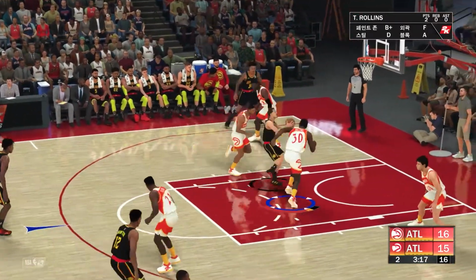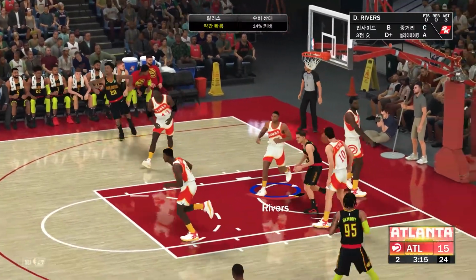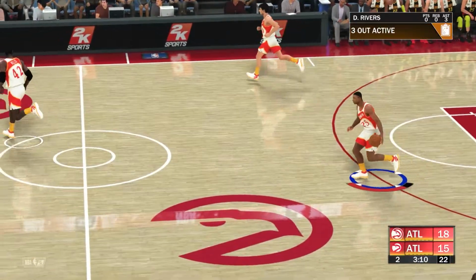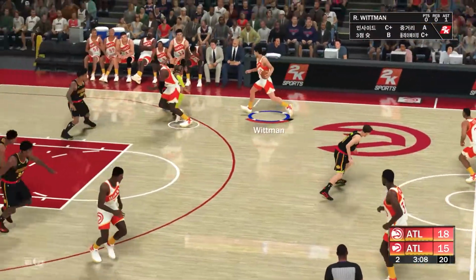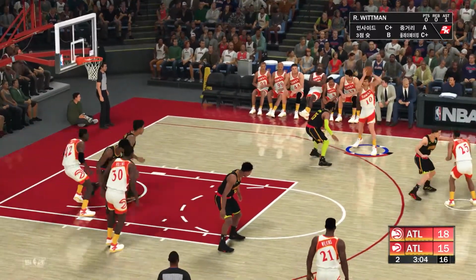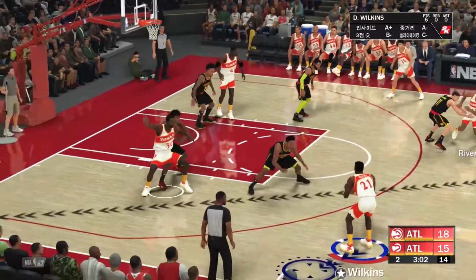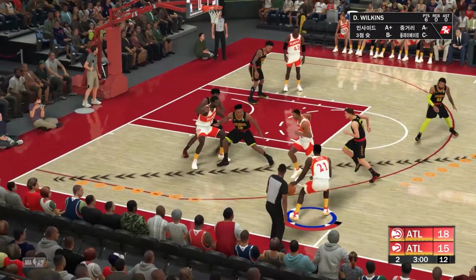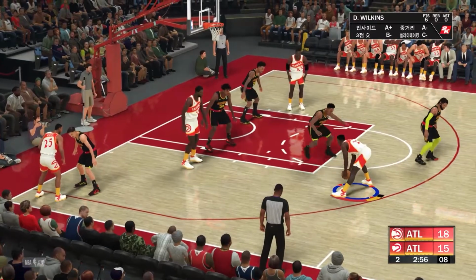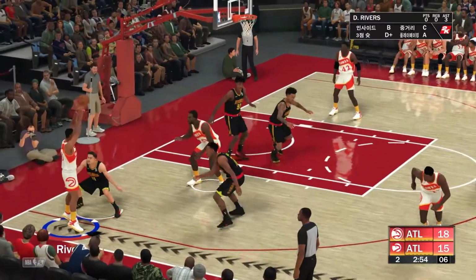Then for the Hawks, John Collins, he's checked in for Parker. Hunter comes in for Reddish. Young is subbed in for Turner. They're getting on a roll inside. Their last 3 field goals have come from the paint. Whipping kicks to Rivers. Passes to Wilkins. Back to Rivers. 6 to shoot.